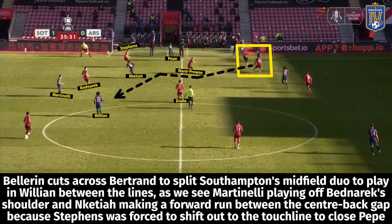And later on in the first half, you could see Bellerin cutting across Bertrand to split Southampton's midfield duo to play in Willian between the lines, as we see Martinelli playing off Bednarek's shoulder and Nketiah making a forward run between the center back gap because Stevens was forced to shift out to the touchline to close Pepe.